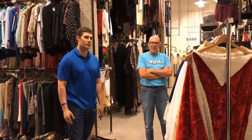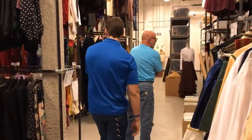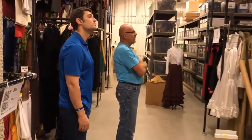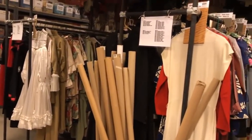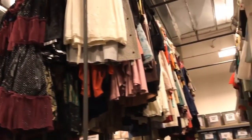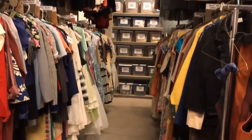Can we just walk it real quick? Sure. You just want to follow us. Everything is broken down towards period and of course sex. We are broken down towards sizes and into color ranges. So everything in this storage unit is categorized in some way. I know how to find those pieces.